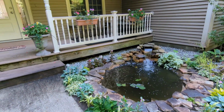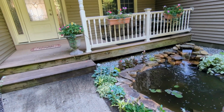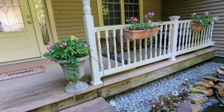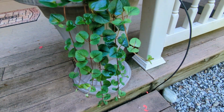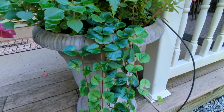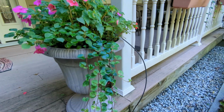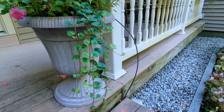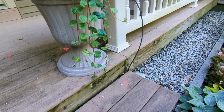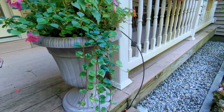Then as we head this way, there's a pot that we put together in a previous video, and it was just using plants that I already had on hand. There's this beautiful Lysimachia. I got a piece of it last year in a container pot, and I took cuttings of it. Then I overwintered it in my garage because honestly, I wasn't sure if it would overwinter outside in the landscape. I just think it's so pretty. I love its trailing habit.